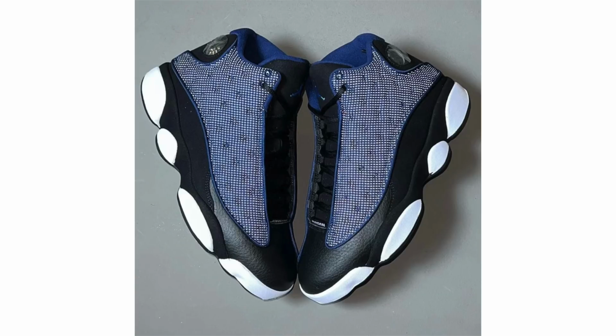And for the Brave Blue pair, originally they were expected to debut on April 2nd. The new date is April 30th. The retail price will be $200.